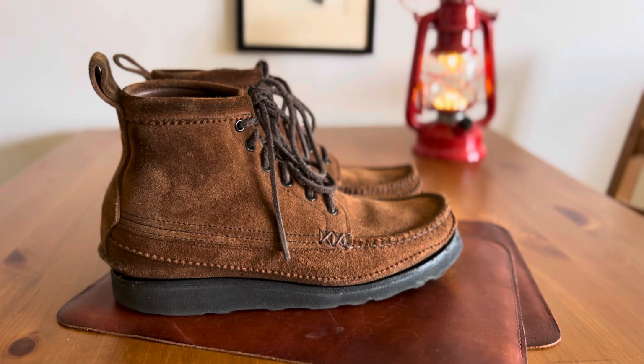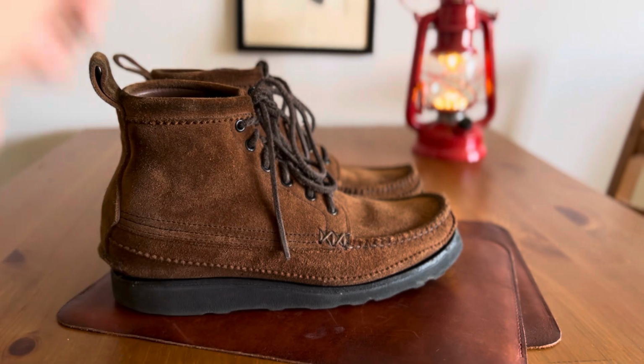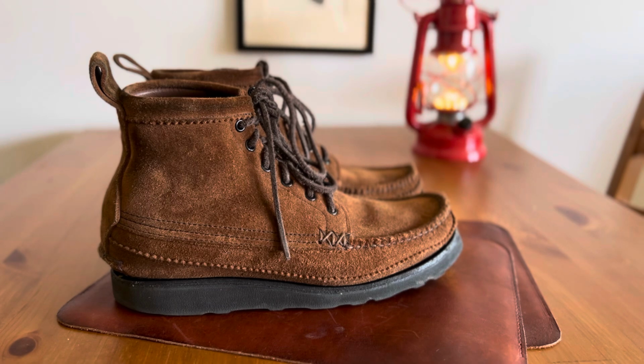Yuketen is sort of keeping the traditional Maine hunting boot alive, but with a really, really interesting perspective. I mean, he's got boots with bandana printed leather and camo printed leather, just really inspired, interesting boots. Yeah, he's just going for it.